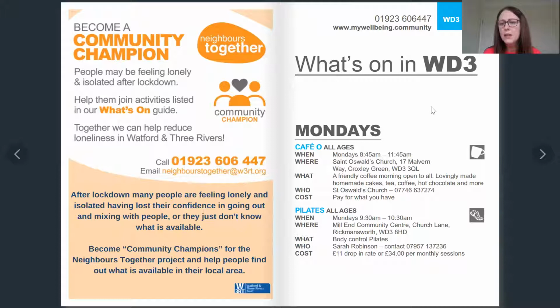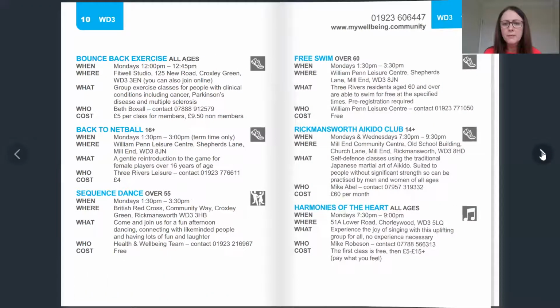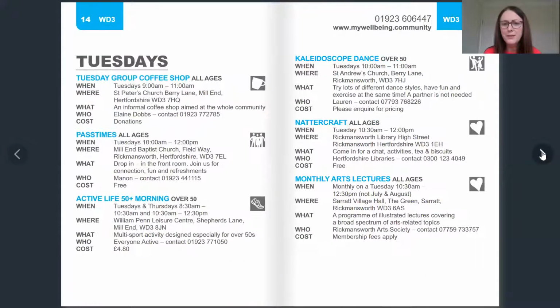So the first postcode that we have is WD3, which is our blue section. And you can see here, it's then broken down into days of the week. So you've got activities on Mondays, lots of activities on Mondays in the WD3 area, and Tuesdays, and so on.